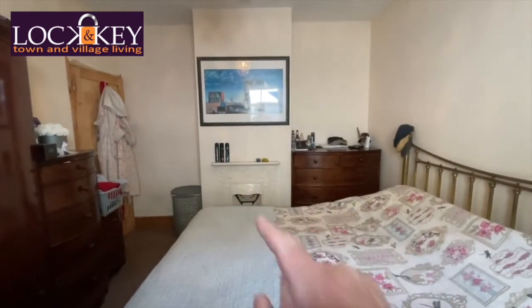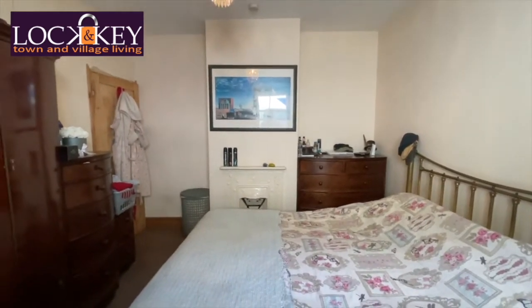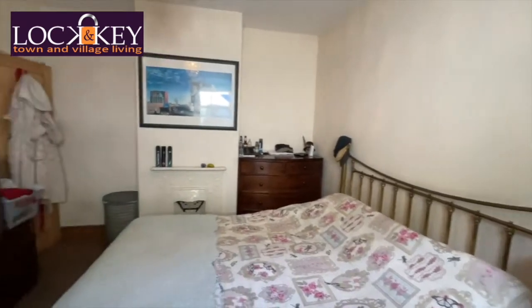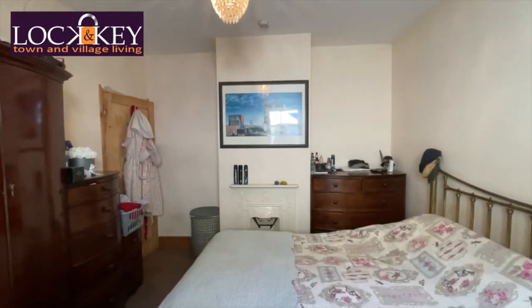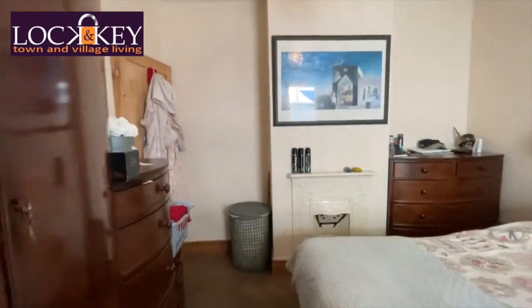Sometimes these features remind me of 1930s. I still think 50s, but I don't know if that's reclaimed or original, but it looks like a cast iron style fireplace there. Obviously it's not used at all anymore, but it's a nice feature to have there. And again, those recesses, I just love the recesses. You can put freestanding bits and pieces in there, or make them into shelving units or wardrobes.